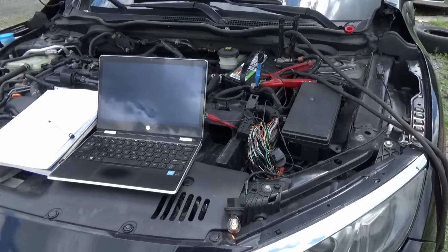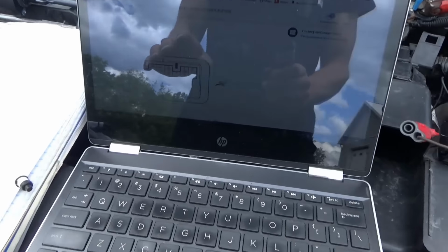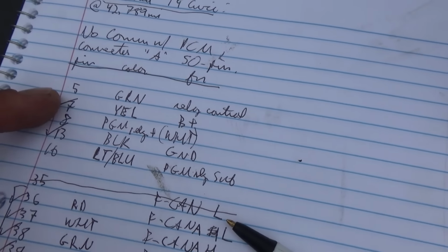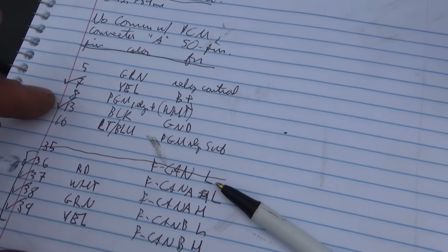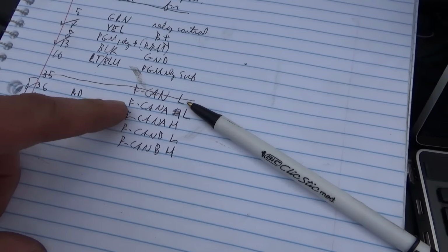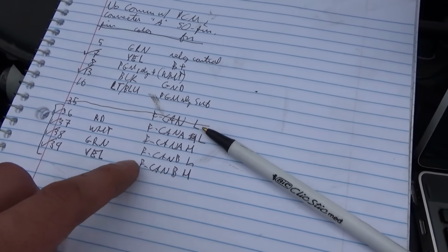Alright, at the PCM we're starting with some powers, grounds, and wiring checks. I have the connector view right here for connector A, and I wrote down relay control, battery positive, relay out, ground, sub relay out, and then the 4 communication wires. There's CAN A and CAN B, or FCAN A, FCAN B. This thing does have a multi-purpose camera.